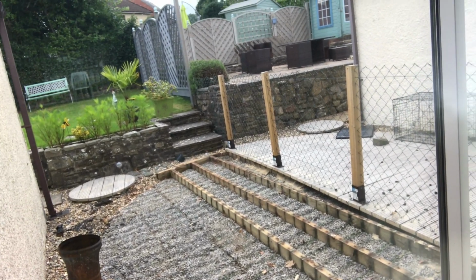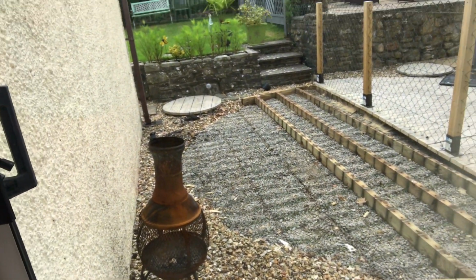At the back, this garden used to be joined, so there's like a little temporary fence there. We've just ripped some decking up. That fence is going to be coming down. We're going to be putting a big fence up, a 6-footer, nice private back garden, and then we can get a nice seating area out there, I suppose.